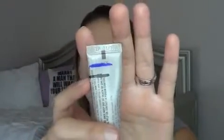Next I have from Laura Mercier, this is the Tinted Moisturizer Broad Spectrum SPF 20 Sunscreen. So this is the product, and it says I'm right about there. So I've been using this on a pretty consistent basis this week, and I am wearing it today. I really like this stuff.